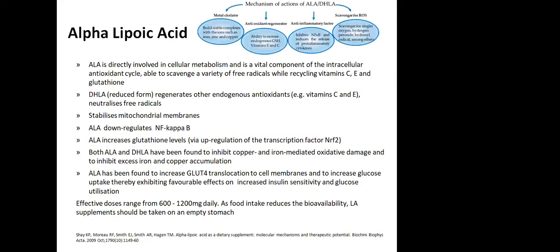Another little nutrient here, so you're probably all familiar with alpha-lipoic acid. This is another nutrient that's really useful for mitochondrial support as well. Not only is it involved in cellular metabolism, but it's also a vital component of the intracellular antioxidant cycle, like the cog-like picture that I showed you earlier. So it scavenges a variety of free radicals, but it also plays a really important role in recycling vitamin C, vitamin E, and glutathione. And then we have our reduced form that regenerates other endogenous antioxidants. So it's the reduced form that's really important there.